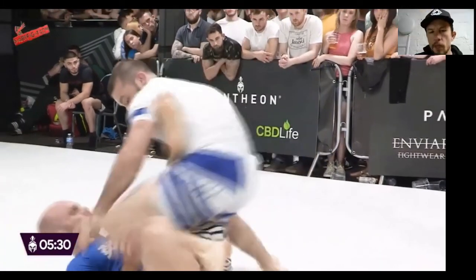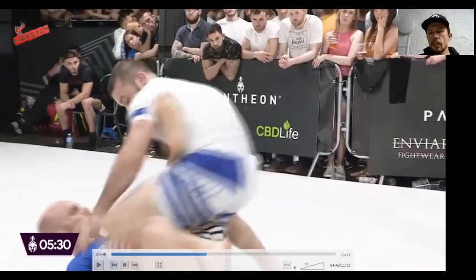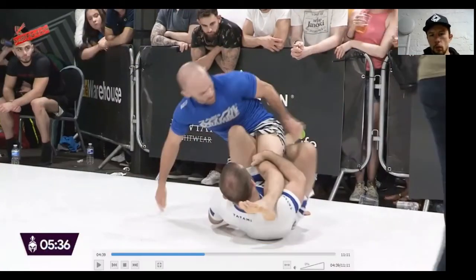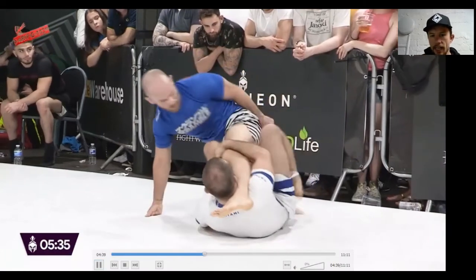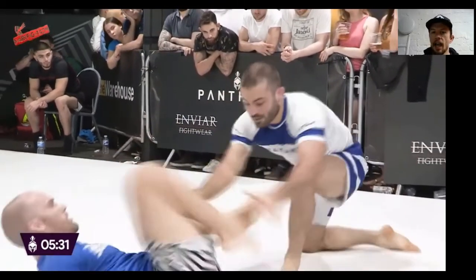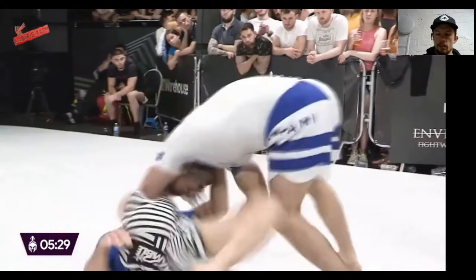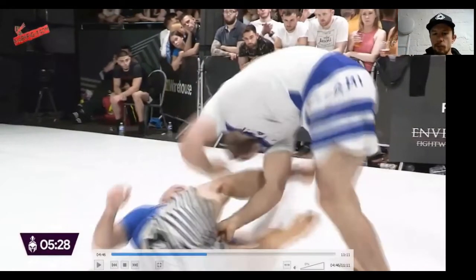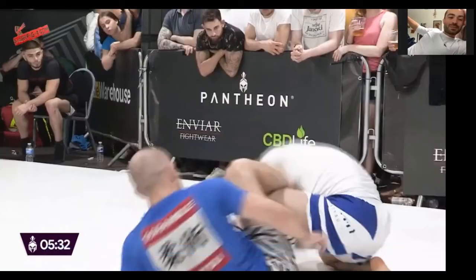I think, for me at least, one of the skills that I really had to work on when going for legs is rolling backwards to stay attached. People were escaping by running out, and I had to really work on rolling backwards with them. Yeah. I tend to give up on the leg there and try to come in with some heavy passing off of it.